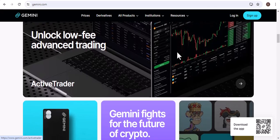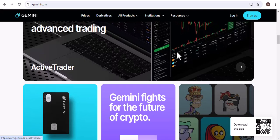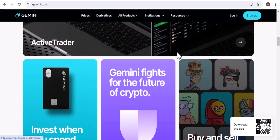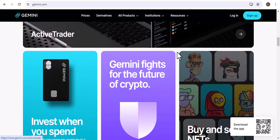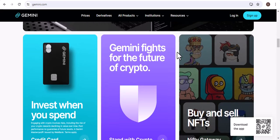Security: the Gemini Trust Company is a regulated financial institution, which adds a layer of security and trust. Utility: GUSD can be used for various purposes, including buying other cryptocurrencies, making payments, and even earning interest.